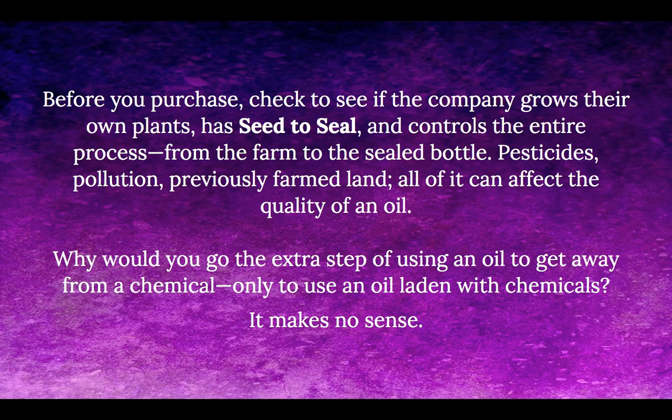So before you purchase any oils, check to see if the company grows their own plants, has seed to seal, and controls the entire process from the farm to the sealed bottle. Pesticides, pollution, previously farmland, all of it can actually affect the quality of an oil. So why would you go the extra step of using an oil to get away from a chemical, only to use an oil laden with chemicals?